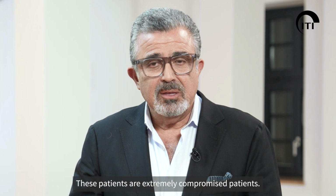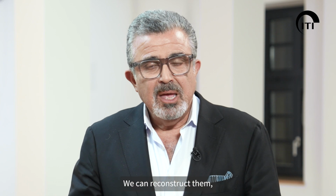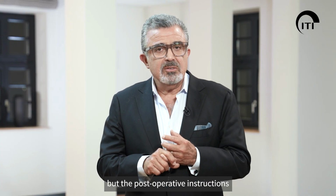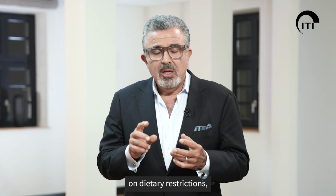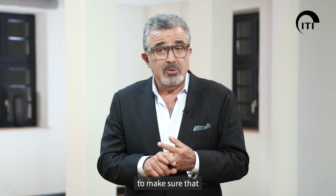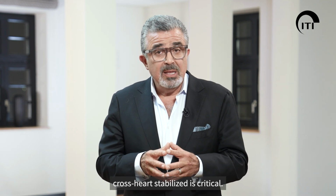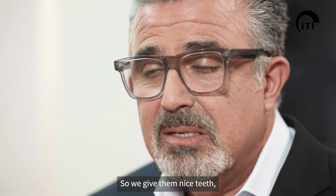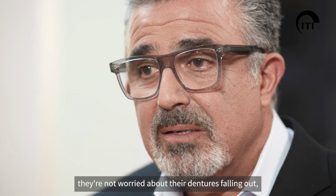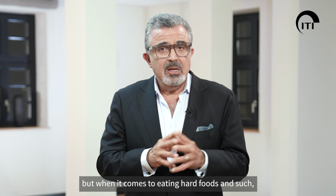These patients are the extremely compromised patients. We can reconstruct them, but the post-operative instructions on dietary restrictions, on the continual follow-up they have to have with their dentist to make sure that the prosthesis is absolutely cross-arch stabilized is critical. So we give them nice teeth, they look nice, they're not worried about their dentures falling out, but when it comes to eating hard foods and such, they have to be educated.